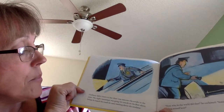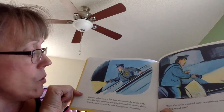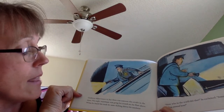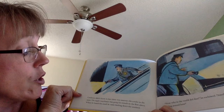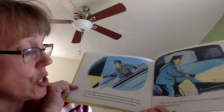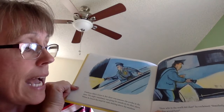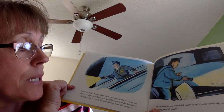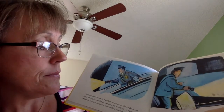Corduroy didn't know it, but there was someone else awake in the store. The night watchman was going on his rounds on the floor above. When he heard the crash, he came dashing down the escalator, running quickly. "Now, who in the world did that?" he exclaimed. "Somebody must be hiding around here."